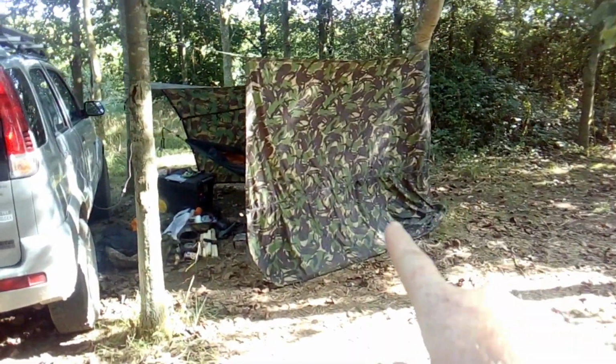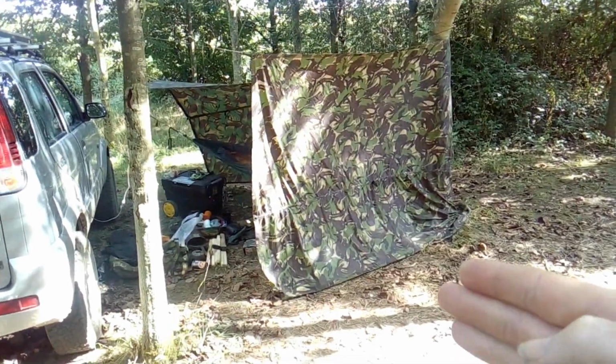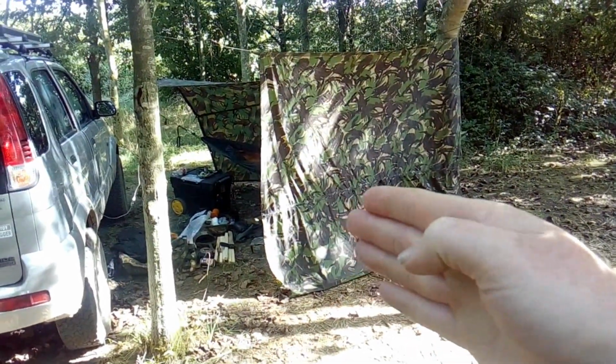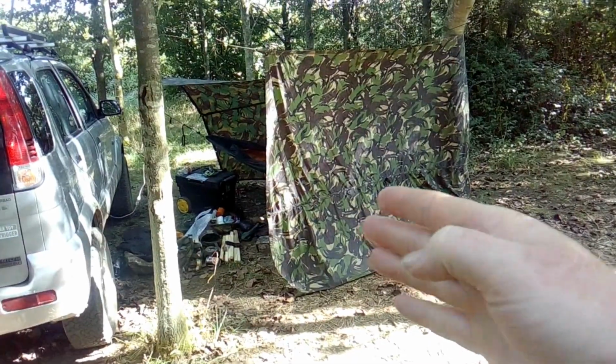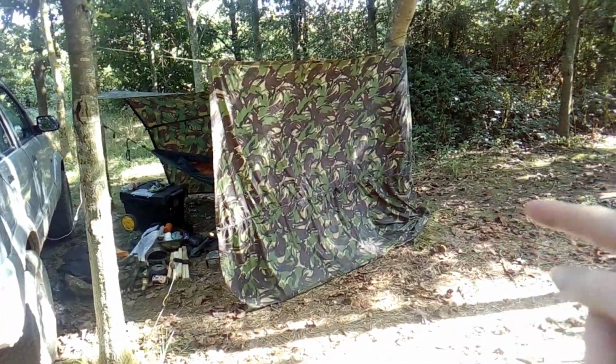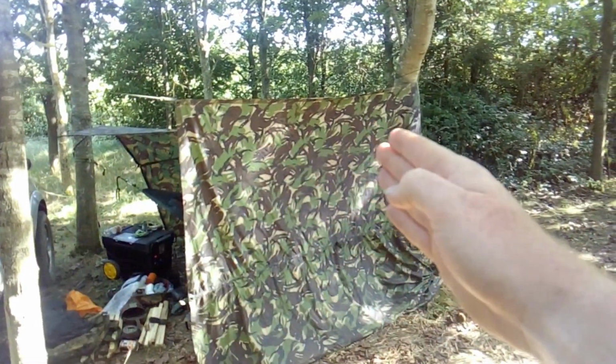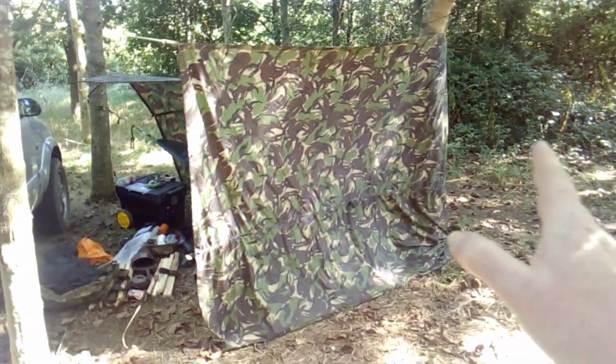This went up as a windbreak, because last night when I first set the fire, the wind was coming this way, and the windbreak was just about working, but then the wind came from that way, so I had to move the basher around because it was literally tree to tree, looking neat and perfect from there to there. But then the wind came from the other side, so I had to move it around.